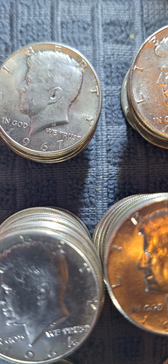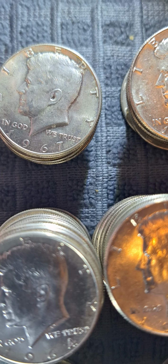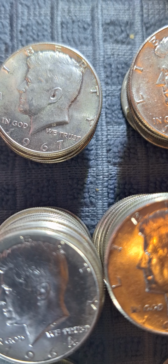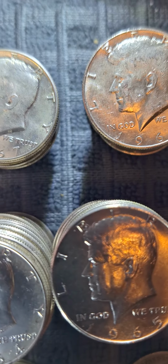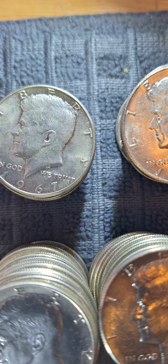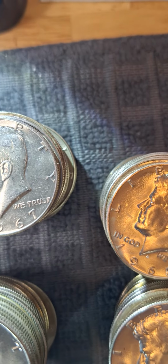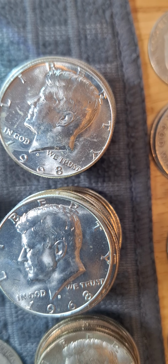This is a haul I got from the bank customer that I've been getting coins from for over a month now. I've got to get this adjusted up. Anyway, these are 1964 Kennedy half dollars. They are 90% silver. There's two stacks of them there, the one on the bottom here, and then these here. This is 67, and that stack is 67. And then these three stacks are 68s and 65s.